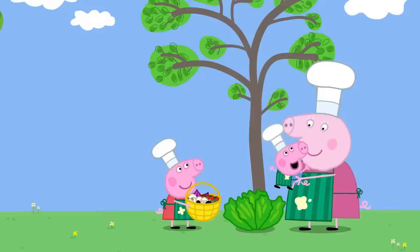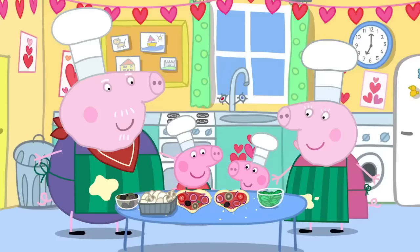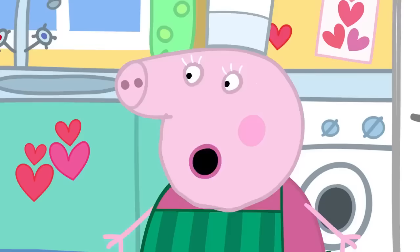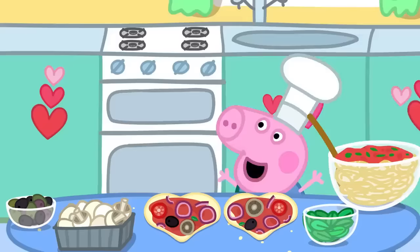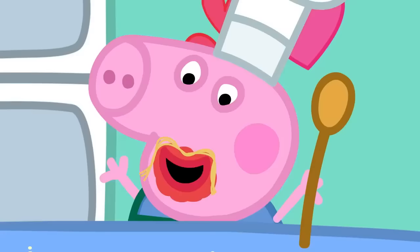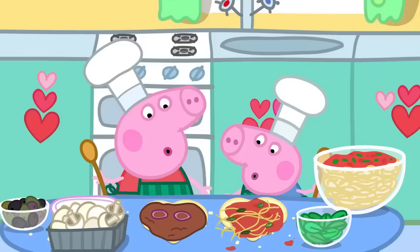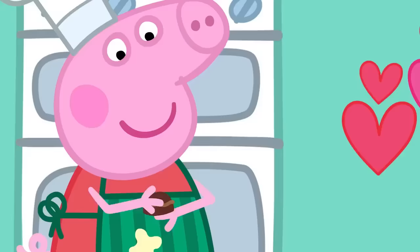Let's take the vegetables inside. Peppa and George add vegetables to their pizza. I know how to make the pizzas even more special. We can add Mummy and Daddy Pig's favourite foods. Good idea, Peppa. What are their favourite foods? Spaghetti and chocolate cake. Yay! We should make the pizzas look like Mummy and Daddy. Peppa and George make faces with the pizza toppings. Now they're really special.